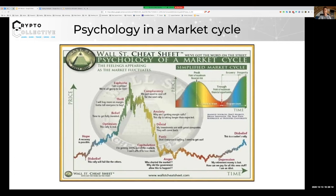And then it gets down to this point of denial when the markets move down so low, and you're like, "No, it's going to recover. It's going to recover." Some people even buy a little bit more, so then it comes back a little bit, and then essentially things start falling down. So then there's panic. You can see their panic.